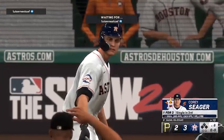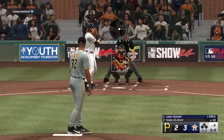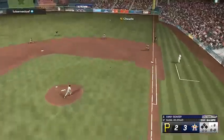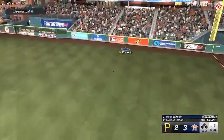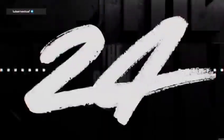And welcome back to the ballpark. On to the bottom of the eighth. Now it's Corey Seager. Iglesias back to work. Clobbered to right field. Way back. Down. That'll fire up the dugout. And they add a run.